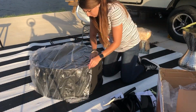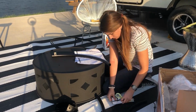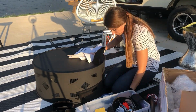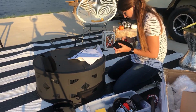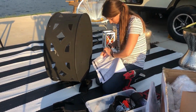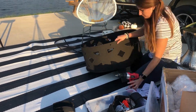It is from Academy. I looked at Walmart to see what they had, but Walmart only had ones that were brown and brassy looking, and outside my camper is a whole kind of black and white theme, so I wanted one to match that and definitely not clash, so that's why I went with this one.